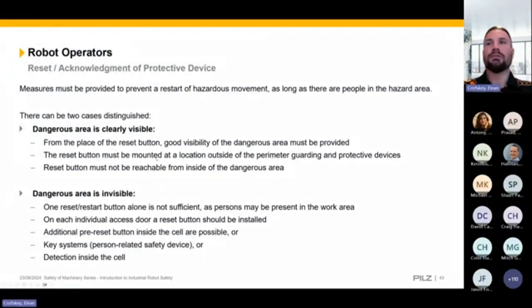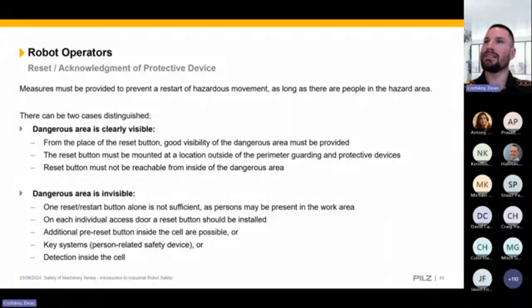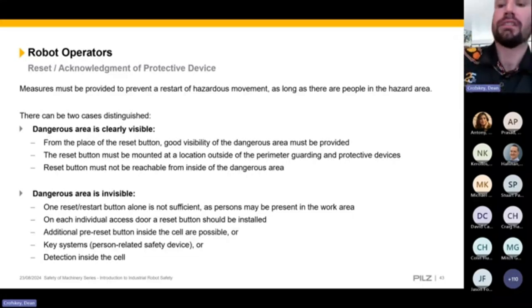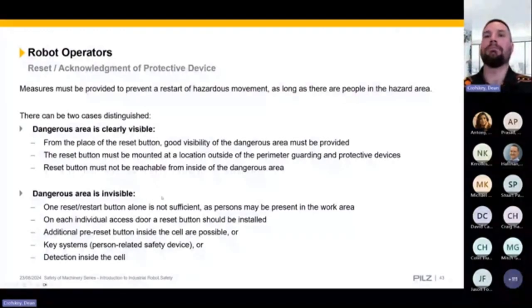The reset button, of course, needs to be outside of the perimeter guarding. And we can't have our reset reachable from the inside so that you can stand inside and reset. Pretty self-explanatory. Dangerous area is invisible. Now we have our reset location. Maybe you can't see the hazardous area, or maybe there are a lot of blind spots where people could be crouching down, for example, behind a conveyor. Maybe you want to have additional resets. Maybe you have a reset inside that needs to be pressed, then you can press the second reset. That will be a timed process. Key systems, and we may need to add additional detection inside the cell.